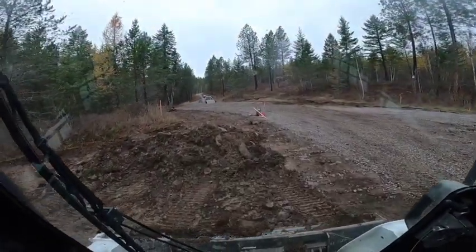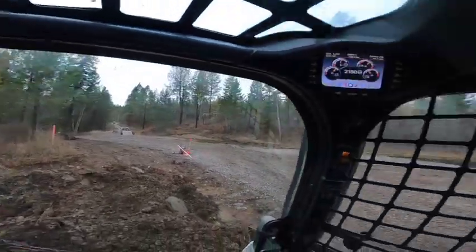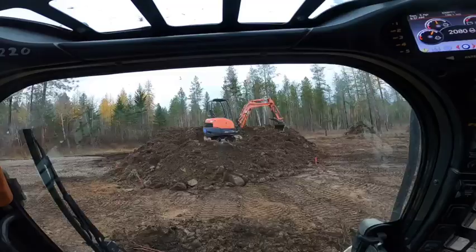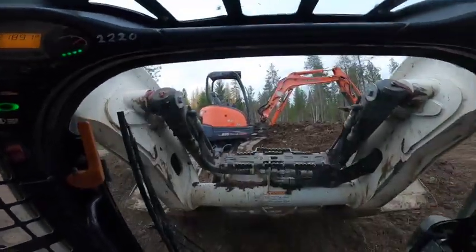The controls in this are good. I really like the controls in the Kubota better. They're hydraulic over hydraulic. I like the feel of that, but relative to electronic over hydraulic, these are good controls, I think. At least I like them.